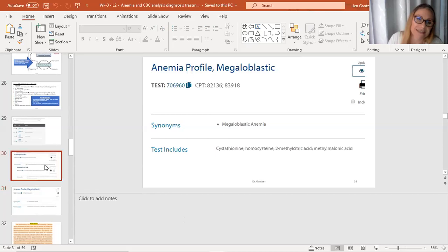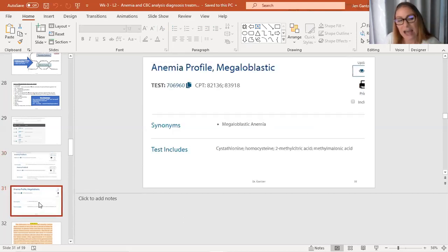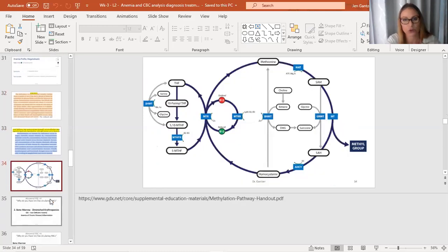However, notice though that it did not give you the CBC. You have to order the CBC separately. I can get a CBC for $12. It's very valuable. All right, these two talk about the time span. I'm not going to read that to you. Be sure you read it.